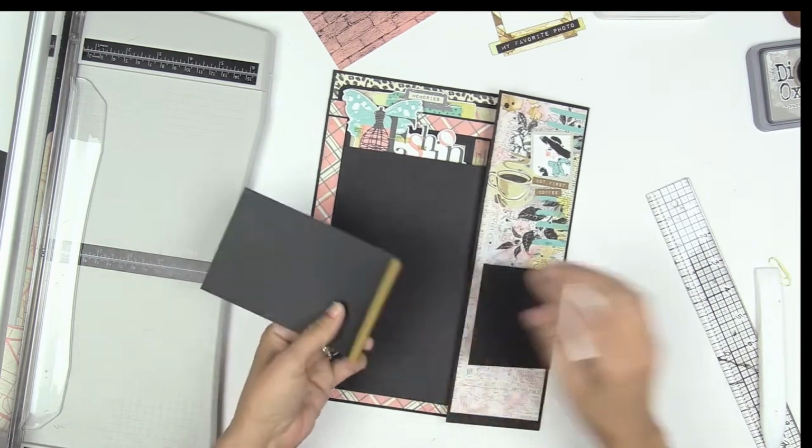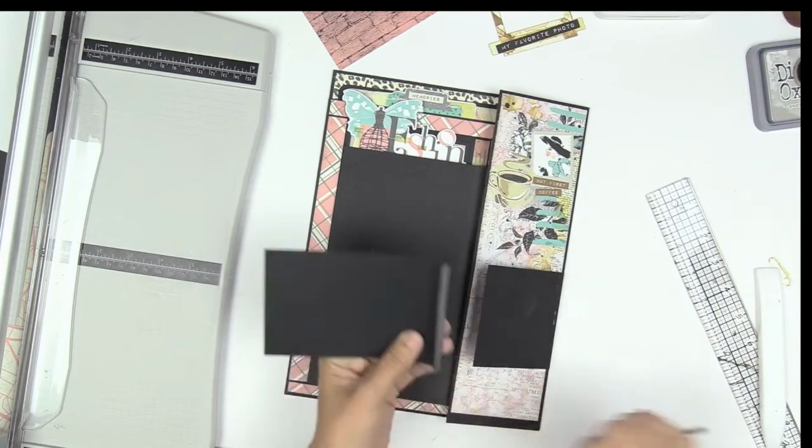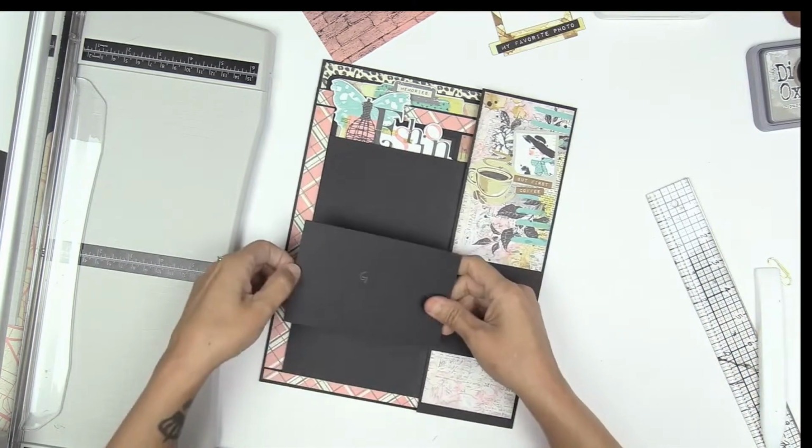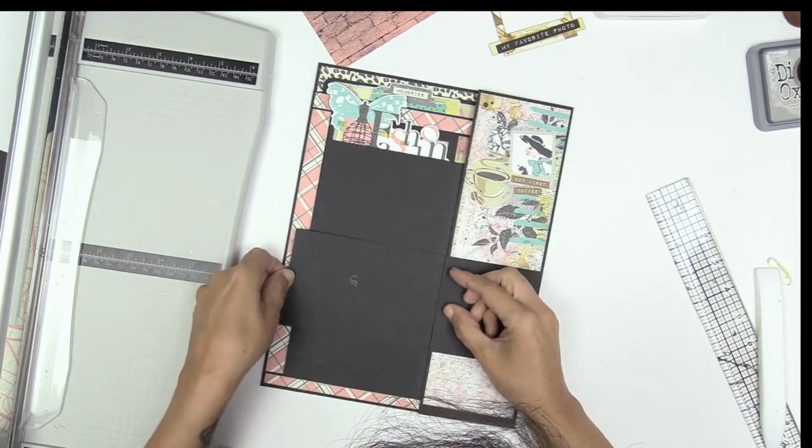If you want to do a different closure where you need overlap on these, all you have to do is cut them just a little bit longer, okay? So that is absolutely doable.